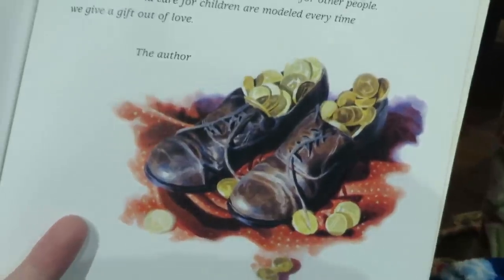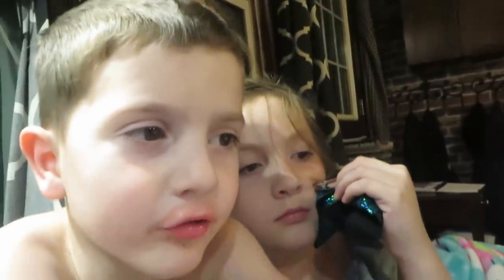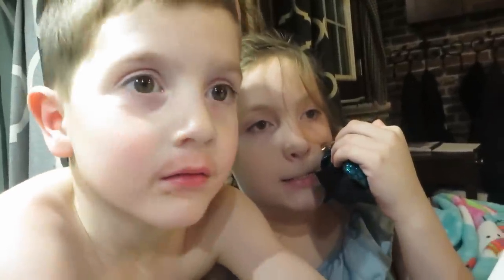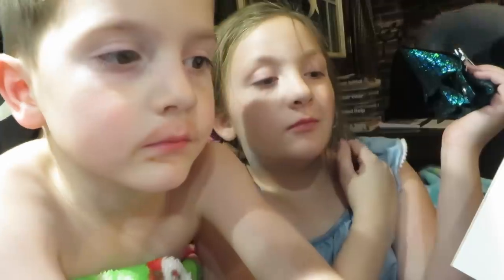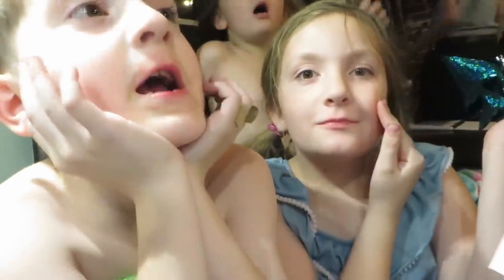Yep. So that's why on St. Nicholas Day... Are those real coins? Oh, there's actually a day about it. Those are supposed to be real gold coins, but we're gonna put chocolate coins, because I don't have real gold coins. Really? Here are the chocolate coins. So now it's time for everyone to go get your shoes and put them by the door.